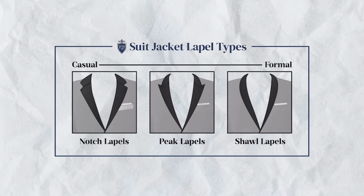But again, if you get the right suit, you go with a classic notch lapel, you've got the shoulders right on this, you're not doing anything crazy on this. Everything here is classic in design. This is a suit that could last you 20 years if you take care of it.